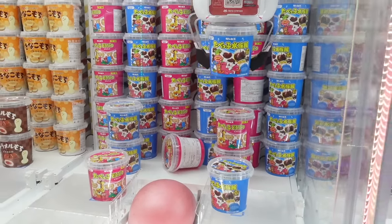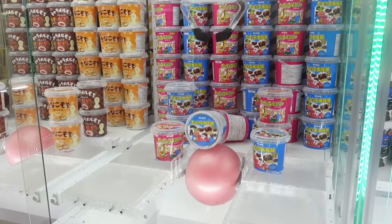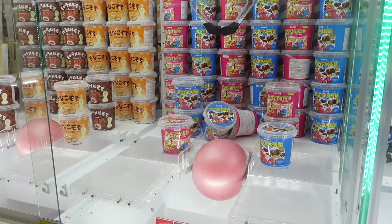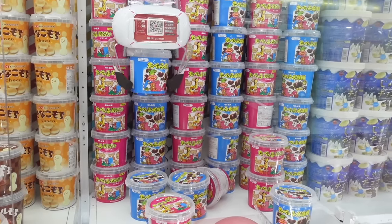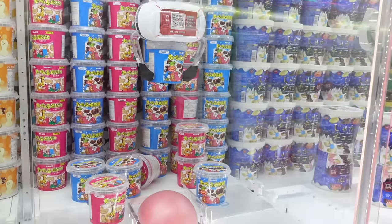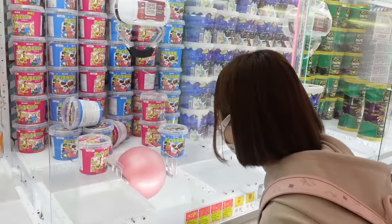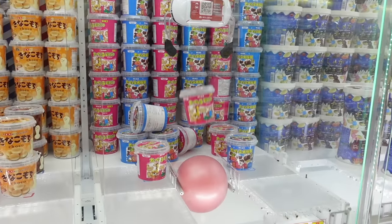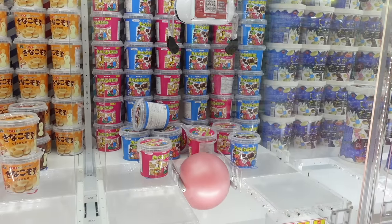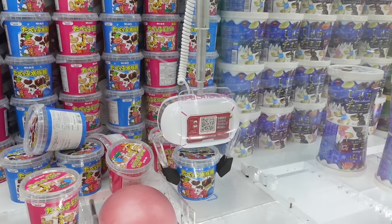Okay, so this one is made so you can get it on your 4th or 5th try. It's not that hard to grasp it as the arm is so strong and has a nice grip, but it's made so it kind of bounces backwards. After you do it several times, the prizes kind of fill up the back part and will make a barricade, so after your 4th or 5th try, it will bounce off the back and come forward. So I think this is my 5th try. Let's see what happens.